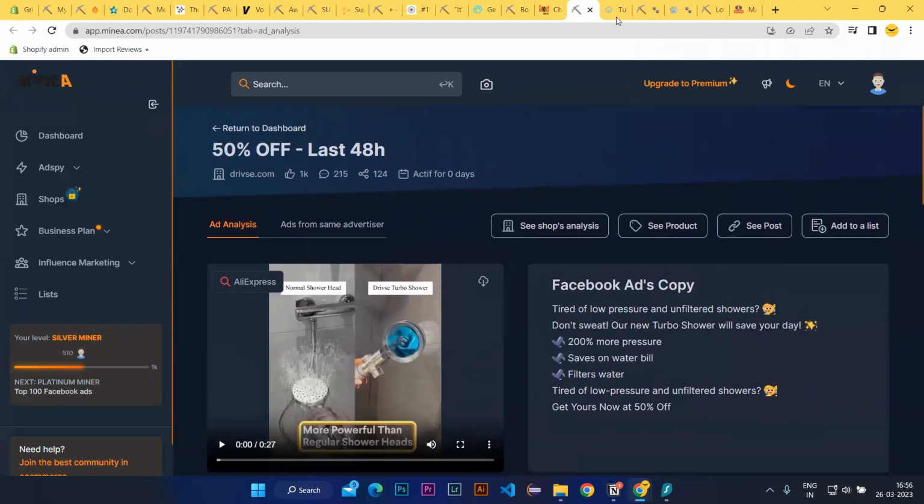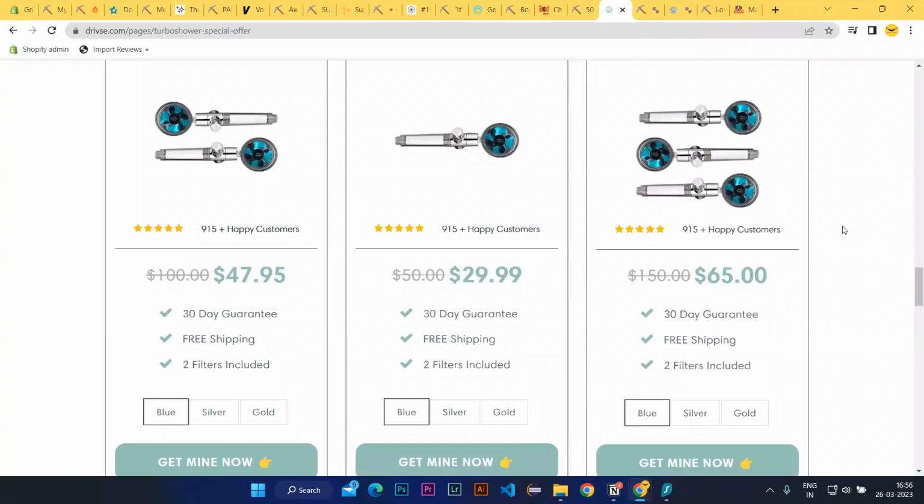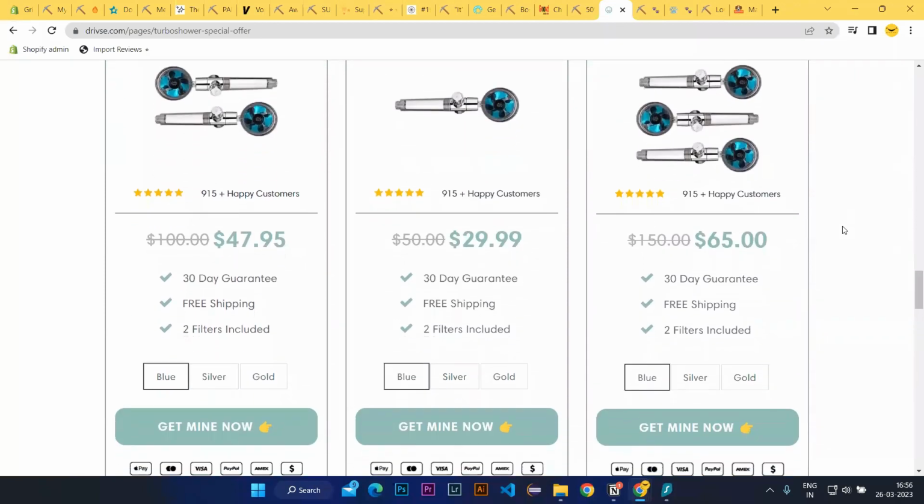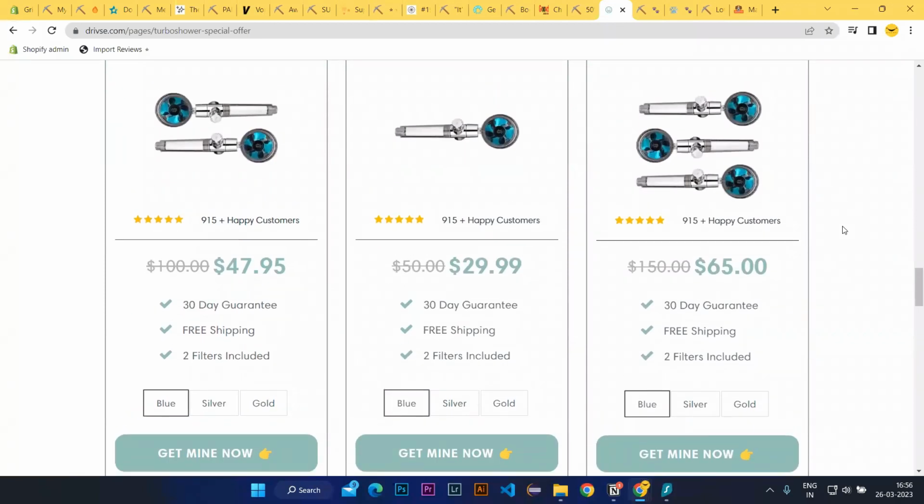And here is another product. I've seen this product, right, for the shower. It's a turbo shower. Yeah, so the thing with this particular product is it's saturated. It's oversaturated. Right. I've seen a ton of dropshippers selling the same product on a very good branded one-product store. So we should not compete on this product, at least. Yeah. So discard.